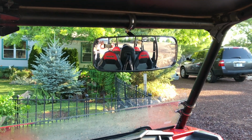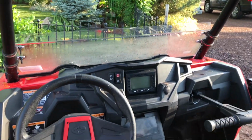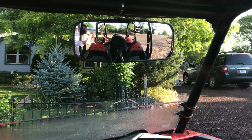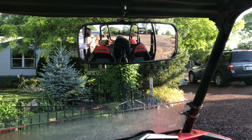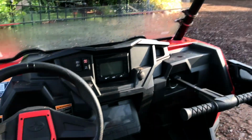It was easy to mount up and provides a wide angle view. It doesn't obscure your vision from the driver's seat, but provides great visibility to the rear and to the sides, almost acting like side mirrors to some extent. This is how it is from the driver's seat position.